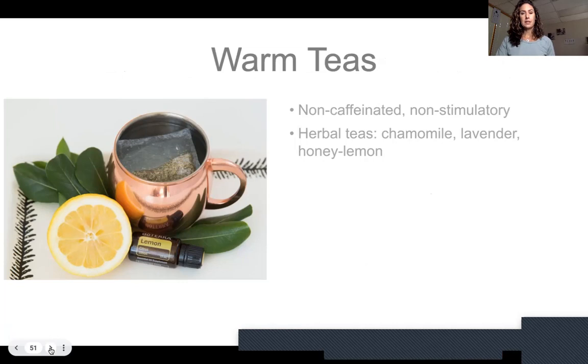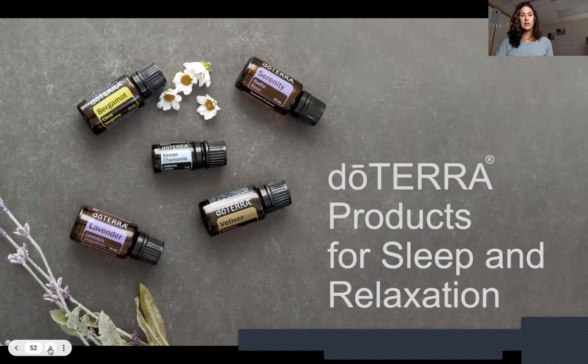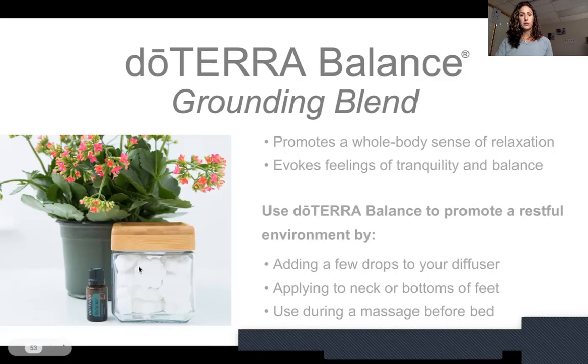Warm, non-caffeinated teas are great in the evening time as well to help relax, and you can add different essential oils. If you've been a little bit stuffy, you might try adding some lemon and lavender to a tea. If you've had a little bit of chest congestion, you can try a little bit of lemon with some honey, and that can help relieve some of that chest congestion. And then making sure always that we're diluting things.